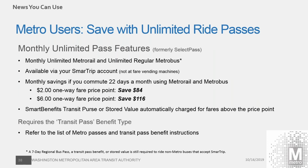For employers whose employees will be using Metro Rail or Metro Bus, we have Metro Pass products. One of our pass products that is widely known is the unlimited monthly transit pass, formerly the Select Pass. It's a great way to travel. It's for those patrons who travel 22 days out of a month. There's savings, as you can see here, $84, $116, and there's savings in between. It's a true monthly pass that employees can elect to purchase.